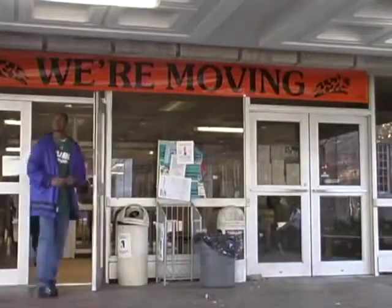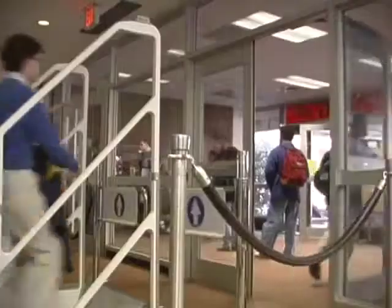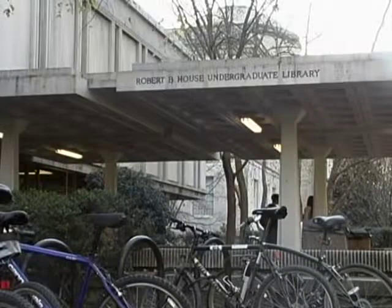But the UL won't be an option much longer. UNC students will have to find other places to study when the library closes December 19th. In Chapel Hill, I'm Caroline Patterson, Carolina Week.